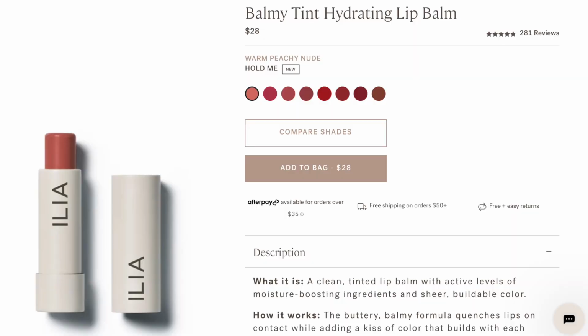And now let's talk about the colored one. So I've used the Kosas colored one before, and I have two shades of the Ilia one. So let's talk about it. The Kosas just came out with one more shade or two more shades in their lip balms, and I think in total they have 4 shades. The Ilia one has a crazy shade range, and the shades that I have are Hold Me and Faded. The difference here is super, super brown and super, super pink.